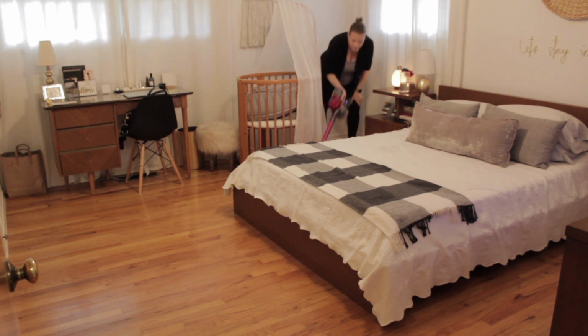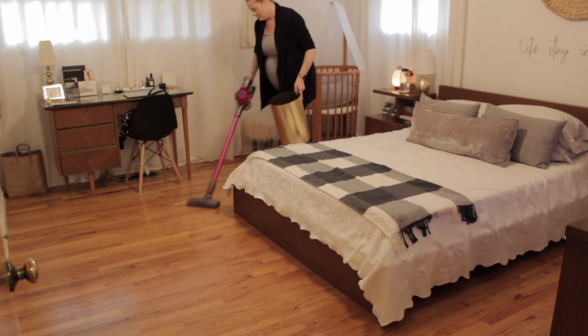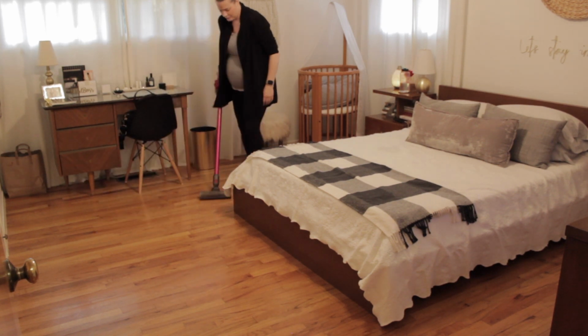And using my beloved Dyson cordless vacuum here. I love this thing. It was a great investment, and our whole entire house has wood floors, so it's perfect in our little space.